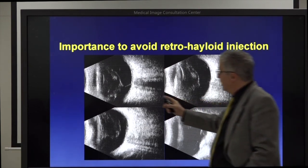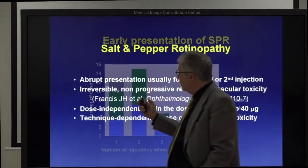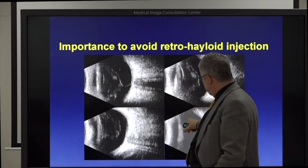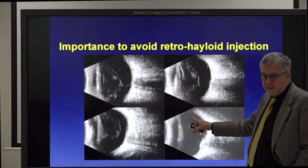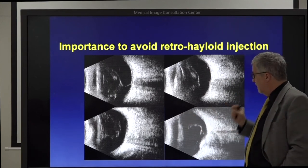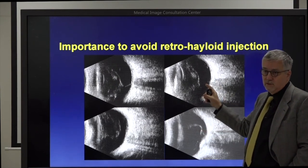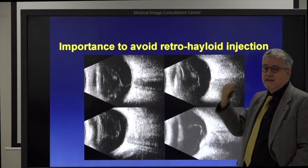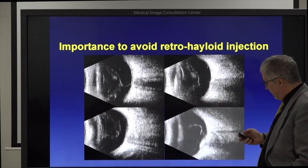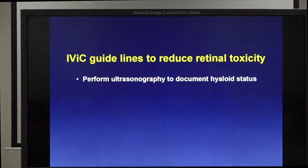And you see, it depends where you put your needle, you can end up in the retro-yellow space. Also, if you use a short needle, and if you inject in this space, you will have a toxic concentration for the retina and elicit the grade 4 and 5 toxicity. So I think I come up now with my recommendation for the technique.